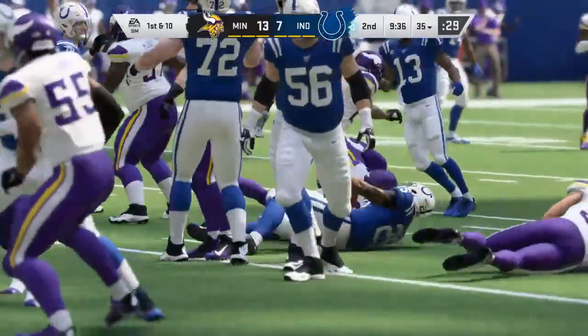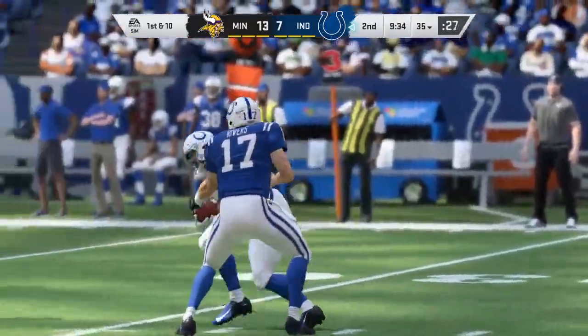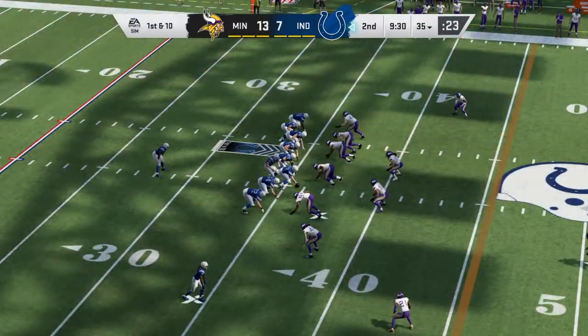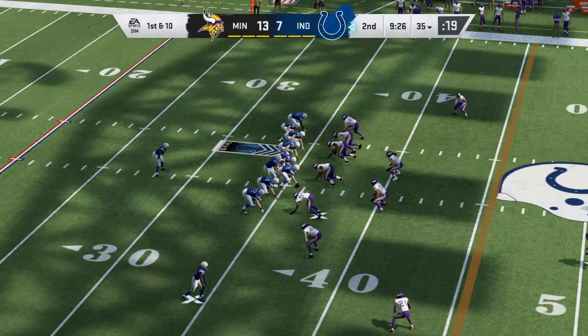I think they like this drive a little bit better there, partner. Running game helping out, picking up some of the slack. Because remember the last drive, they went 3 and out. Ball up to the 35 now as they come up on 1st and 10.